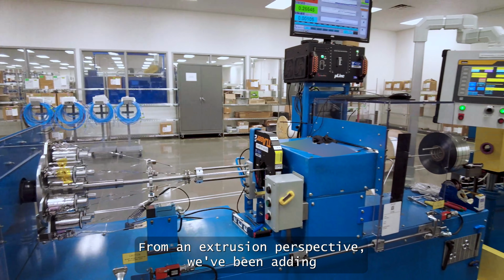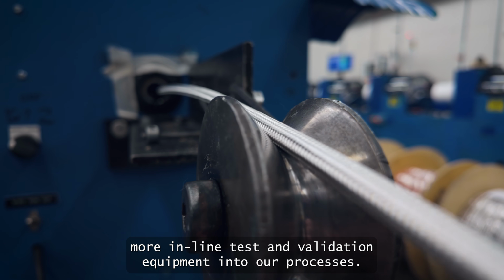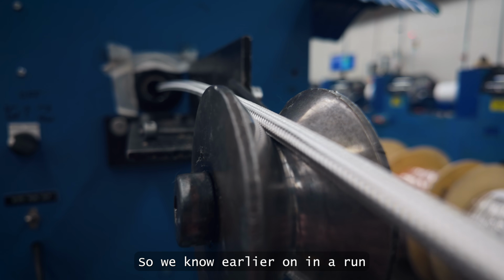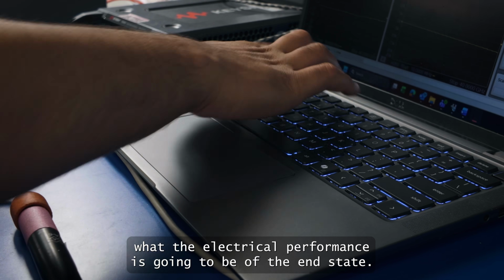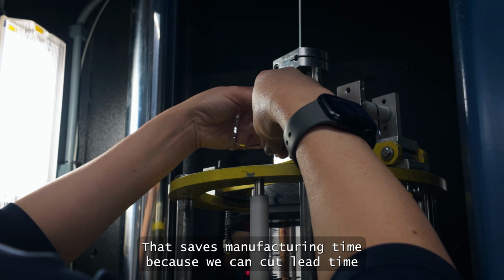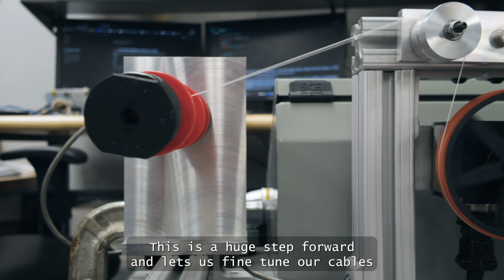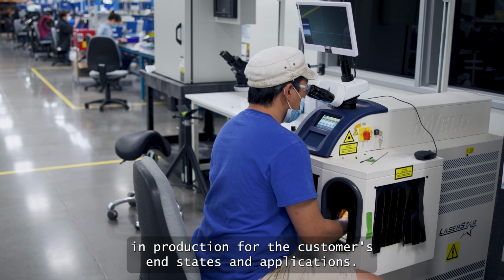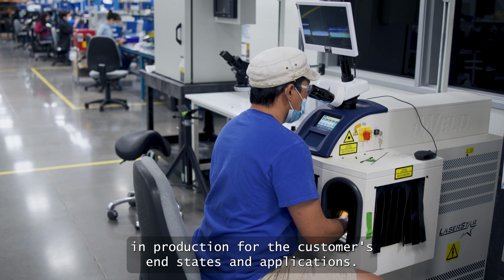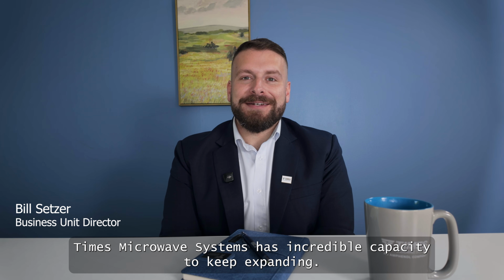From an extrusion perspective, we've been adding more inline test and validation equipment into our processes, so we know earlier on in a run what the electrical performance is going to be of the end state. That saves manufacturing time because we can cut lead time for testing and make adjustments inline. This is a huge step forward and lets us fine-tune our cables in production for the customer's end states and applications. Times Microwave Systems has incredible capacity to keep expanding.